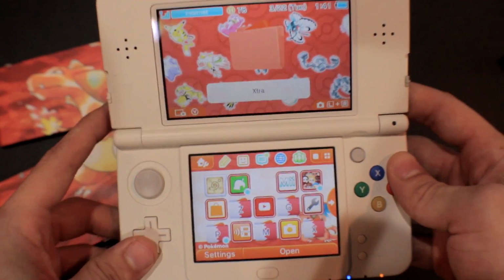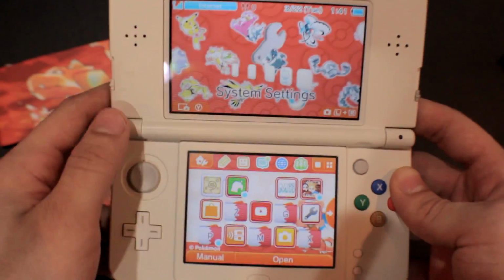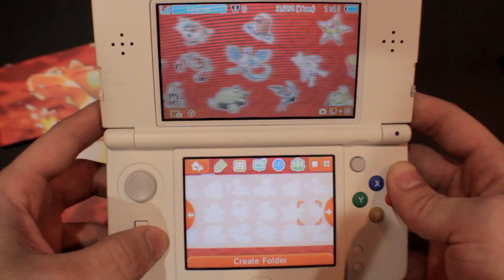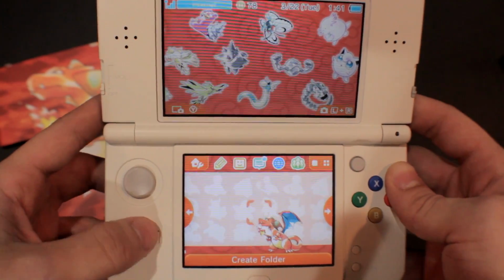So Pokemon Red and Blue are unfortunately gone, but you do actually get a really awesome theme for your DS, which you can see here. It's got some really awesome Pokemon there in the background. And the bottom screen actually features Charizard every once in a while. So that's pretty awesome as well.